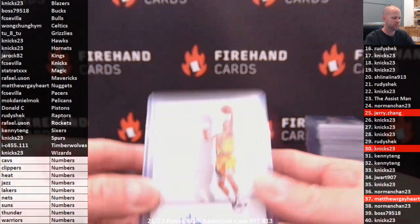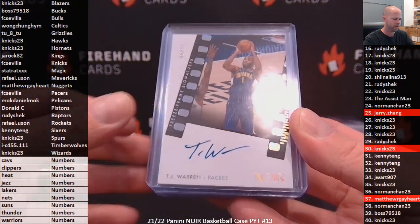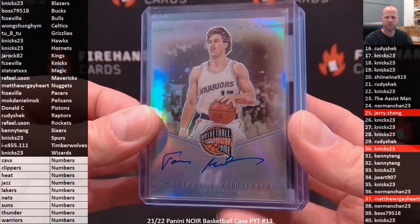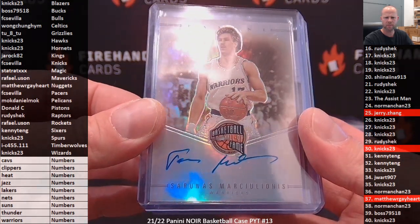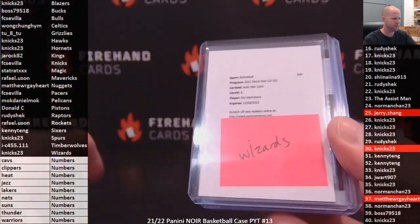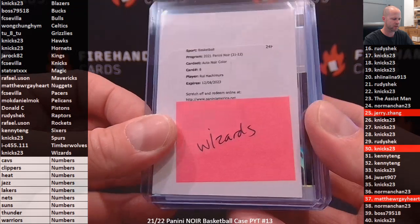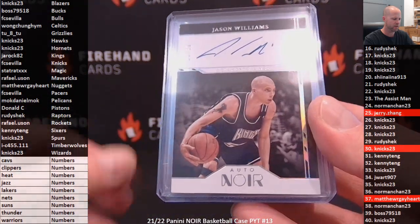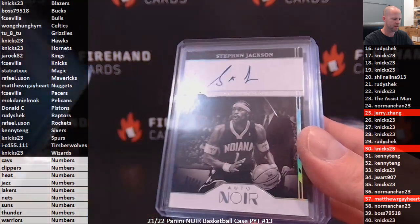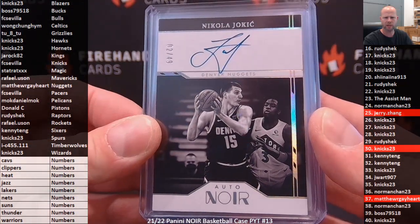Autographs. Shadow signatures /99 of TJ McConnell. Freeze frame /99 TJ Warren. A non-numbered Prism Hall of Fame Sarunas Marciulionis. Went to the random draw. Knicks 23 the winner. Redemption Auto Noir color. That's the base version color of Rui Hachimura. Same set /99 Jason Williams. And Arvydas Sabonis, black and white Steven Jackson, and black and white SP /49 Nikola Jokic.